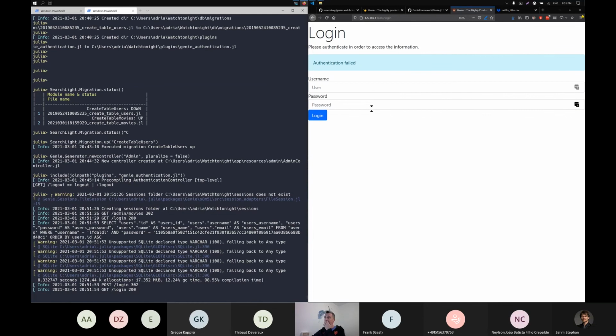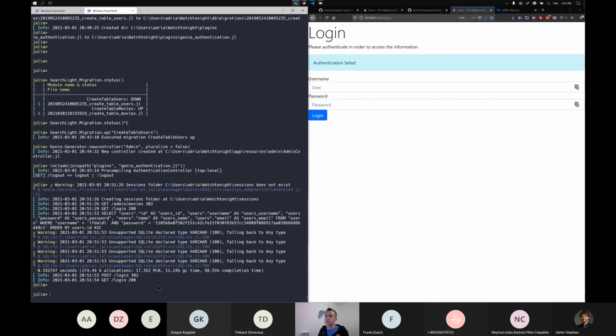Just want to say that the authentication failure is just going to keep sending us back. You can see in the back end how the plugin queries the database. The password is automatically being hashed, so no passwords are being stored in clear in the database. And obviously, the reason why we can't log in is that we haven't really created any kind of admin user.